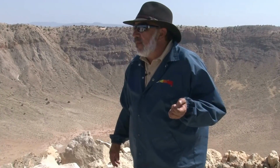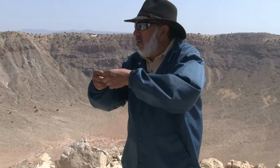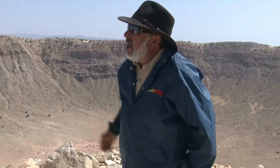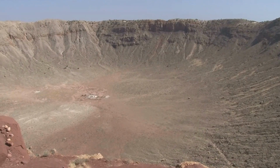The reason I over-exemplify the size, give you so many analogies, is because looks sometimes can be deceiving to the human eye. The crater is a lot bigger than it looks. The meteorite itself went through almost total disintegration upon impact. It obliterated, it fragmented, it melted, vaporized, and ultimately disintegrated. The meteorite hit with an explosive force greater than 20 megatons of TNT, forming this crater in all of 10 seconds.